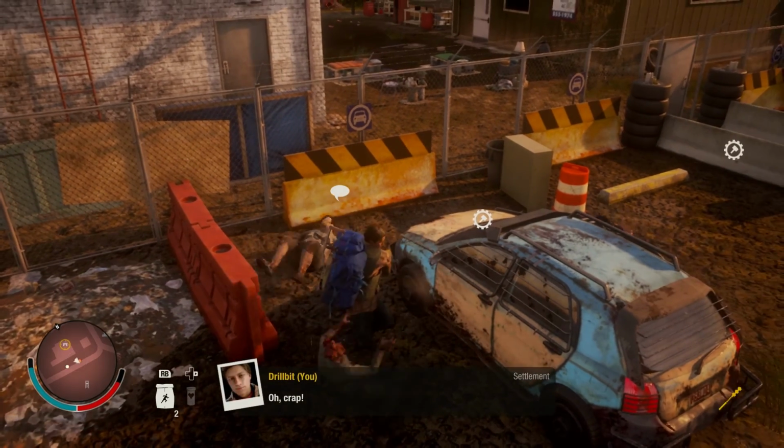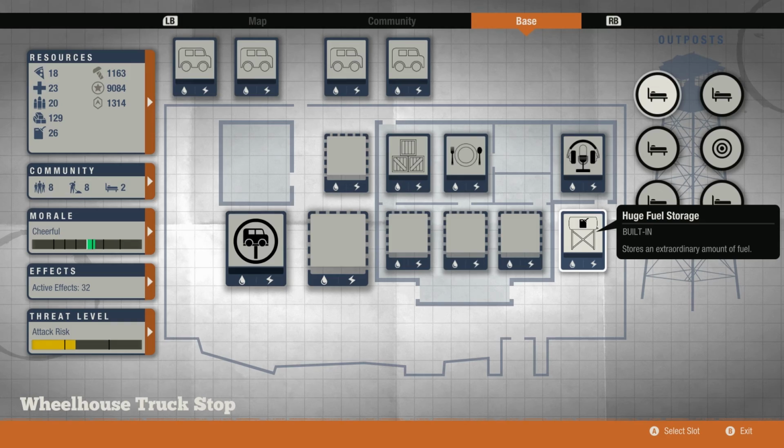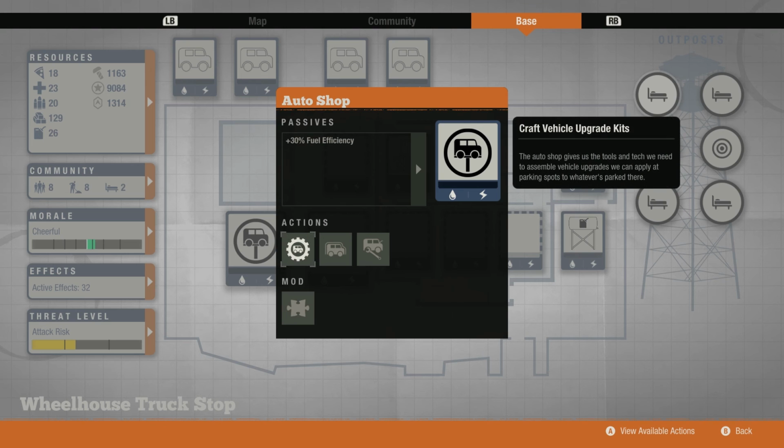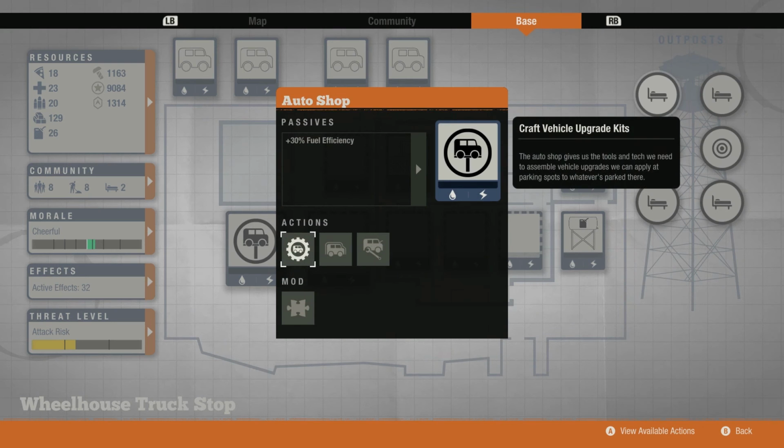This base sucks. The map location sucks. It's got these 2 facilities. Like, why are they here? You've got the plus 100 fuel. Who needs it? You've got the auto shop that you can't use. And even if you had the auto mechanic, it would be better to have the option to tear the facility down if you didn't want it.